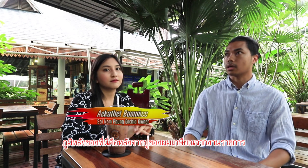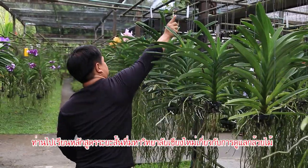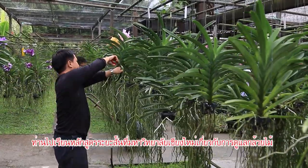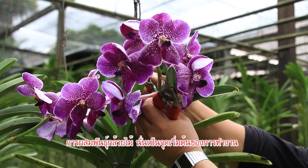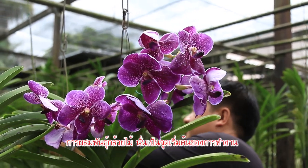From the background of this place, after my grandfather retired from his government work, he bought this land and set it up as his retirement place. Then he got trained at Chiang Mai University in a short course about how to take care of orchids, how to do the lab work, the breeding and the hybrid, and that's the starting point that he made to do his work.